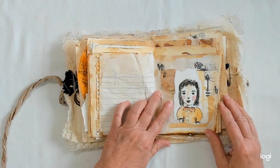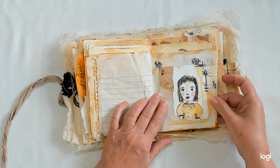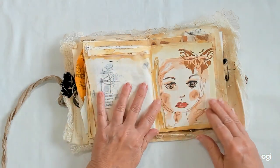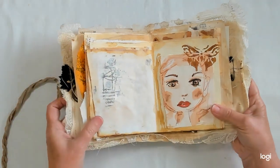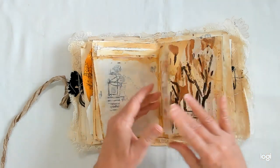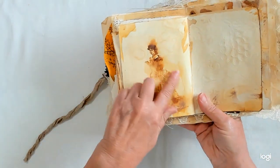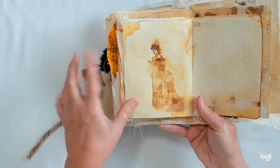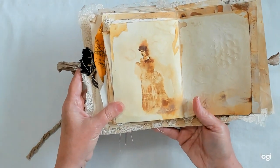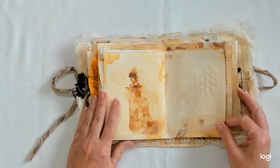Here's another one of her little ladies with some stamping on it. And another one of her little ladies with a butterfly in her hair. And here's one that she stamped, and then it looks like she ran some paint over it, or some coffee or something over it, and smeared it a little bit. I like that. She looks rusty. She looks all rusty.